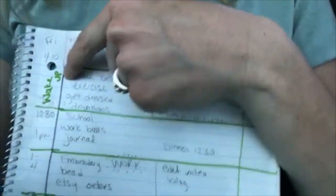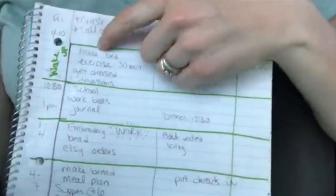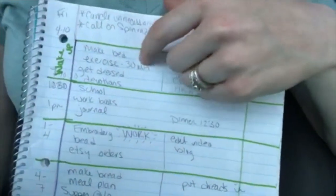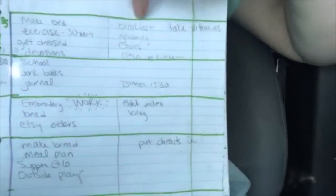All right, so I'm going to start my day off at 7 o'clock tomorrow, and this is like wake up time. That's what I have there. I'm going to make the bed, I'm going to exercise, get dressed. Can't wear my pajamas all day. That's got to be productive here. Maybe even put a little makeup on just so I feel good about my day too. Don't have that on here. Definitely do my devotions, fix the kids' breakfast.